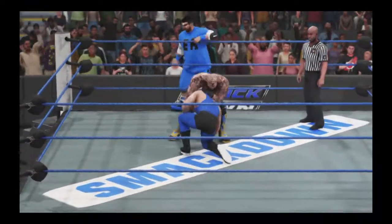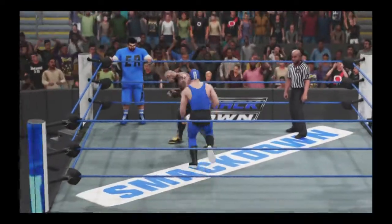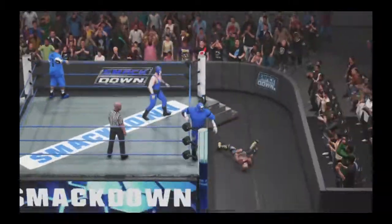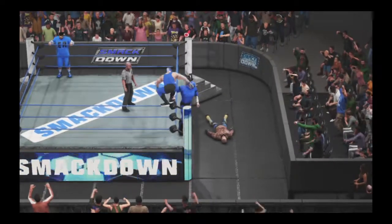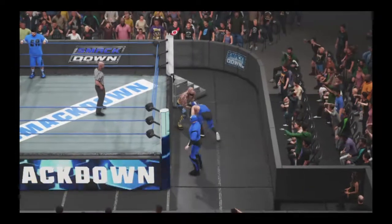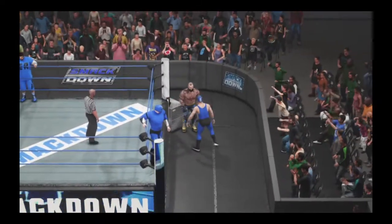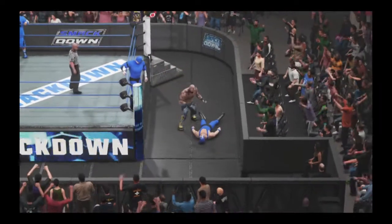Mastodon back in the ring. Great job escaping, trying to turn this thing around. When this guy's on, look out. This is what makes him one of the best in the business. Clothesline over the top rope, and he's going for a high risk move. Miscalculation right there. Boom. You gotta believe this one's over.